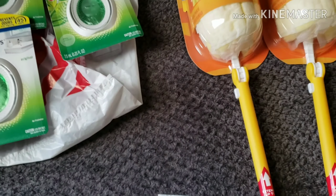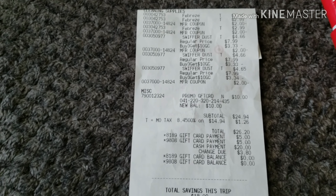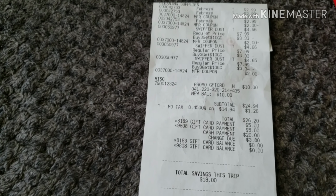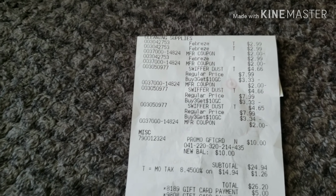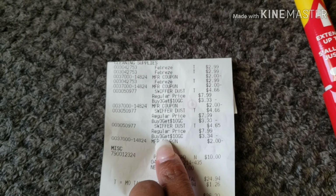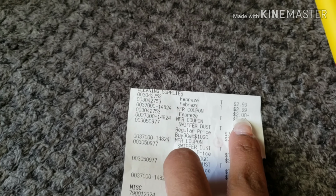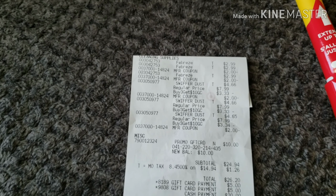But moving on here, I'm going to show you the receipt. I had a little issue because my Cartwheel coupons did not come off. So I had a total of $12 in coupons. So that's 6 coupons. And if you can see here, only 4 of them are showing up. Manufacturer coupon. You really got to read Target receipts. $2 off with the minus behind it, that means it took off. So I was missing one.